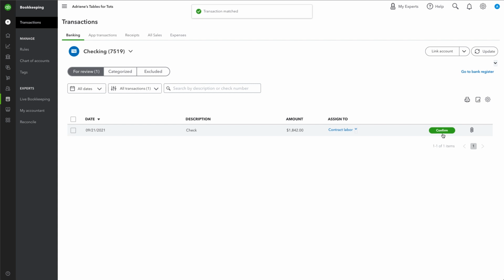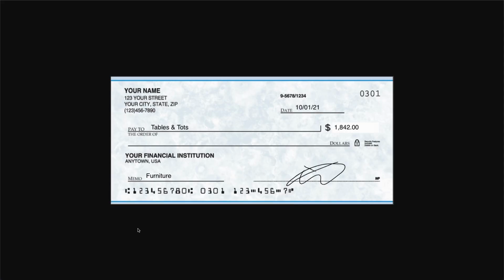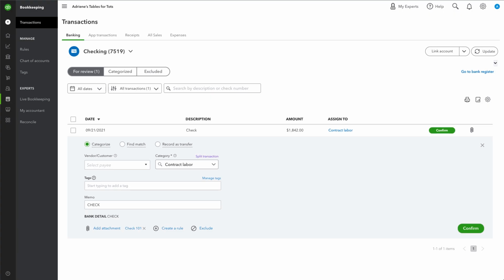Now that's great, but Adrienne also has some customers who prefer to do things the old school way by cutting her a check, and that's what this last transaction is. Adrienne is pleasantly surprised to see that the check image came through her bank feed. She can view it by clicking right here to see the check image, which eliminates the need to log into her online banking portal to get the context on who paid her. This new capability will start rolling out to customers in the next few months and scaling to more banks over time.